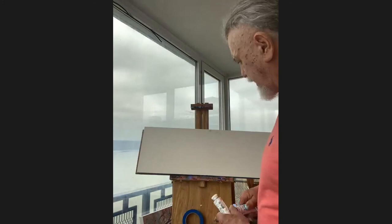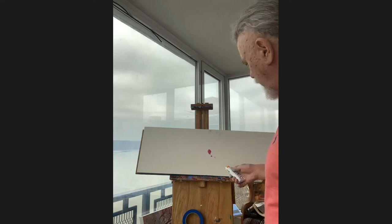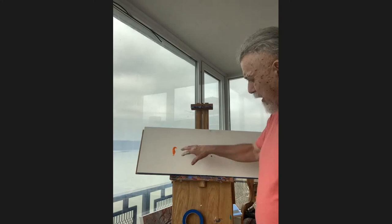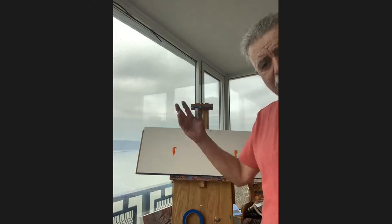Okay. I'm just going to give a little demonstration. Let's use the wood. You saw in the video that I covered the entire canvas with different colors, and it doesn't matter to me what the colors are as long as they're light and pastel. I can't even imagine working on white. So I get a middle tone, and it doesn't matter the color. Those colors are going to come through the painting eventually.